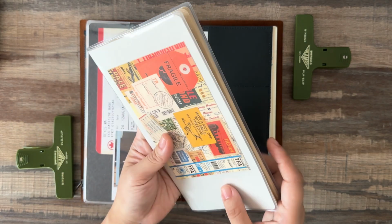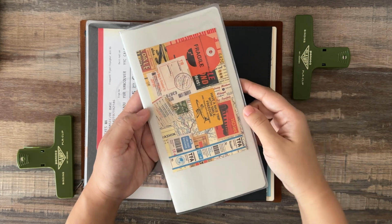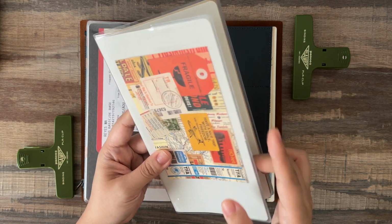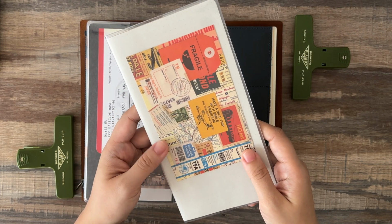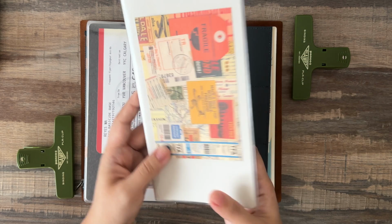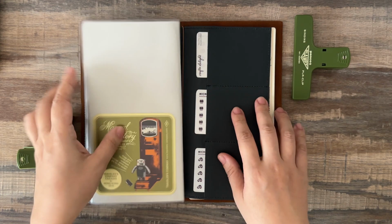I don't know how to describe it yet, but maybe at some point when I figure out what I'm going to do with this, I can share it with you if you're interested. But definitely, it's going to be like a perpetual insert, and that's why I'm glad that the Take a Note has a plastic cover, because I also have a few in my stash. So I get to put this in, and I'm excited to use this and fill it with pictures that I want.